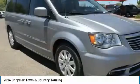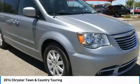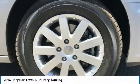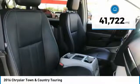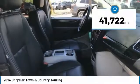Seat 7 comfortably and choose from stow and go seating or the innovative swivel and go seating, and is priced below $20,000. This vehicle has less than 45,000 miles.